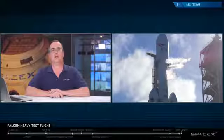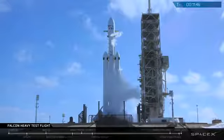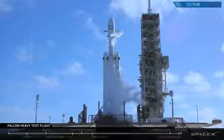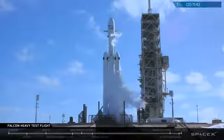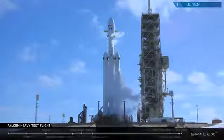We just passed T-minus 12 minutes in the countdown of the test flight of Falcon Heavy. Fuel is completely loaded on the second stage. The first stage is also loaded with fuel, except for a small top-off that'll happen between T-minus 7 minutes and T-minus 6 minutes. Our major activity now is loading liquid oxygen on the boosters and the second stage.